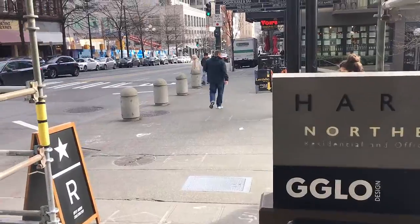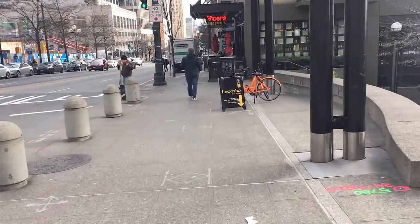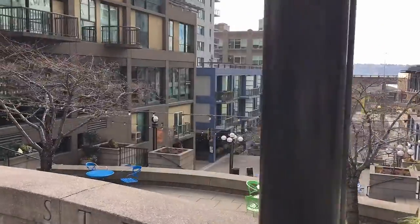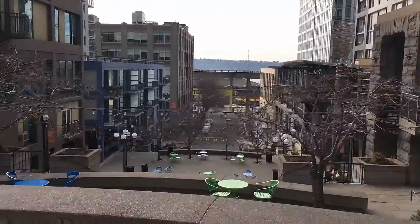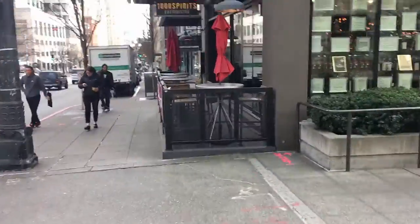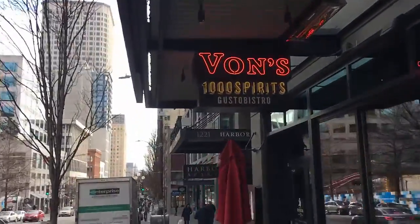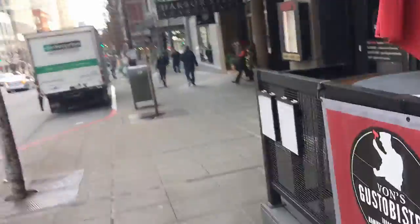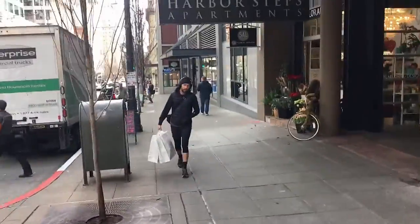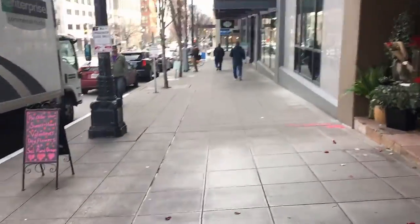Continuing on after just a short pause, and still moving down First Avenue, now at the Harbor Steps, a place where a lot of people like to sit out if it's a nice day. That goes right down to the waterfront, but we're going to keep going down First Avenue. That's Vaughn's, good place for cocktails. It's their newer location, but that place has been in Seattle for a long time.